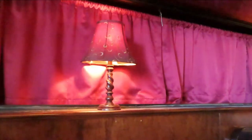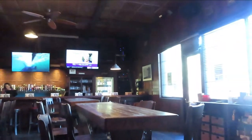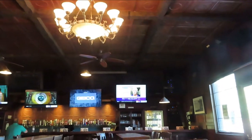Goodness. Well, I am seriously digging the aesthetic of this place. It is so fun. It's a bar, but it feels, I don't know, there's lots of history is what it feels like. I wonder if there's a story to this building or if they just built it to hold the restaurant. I'll have to check that out.